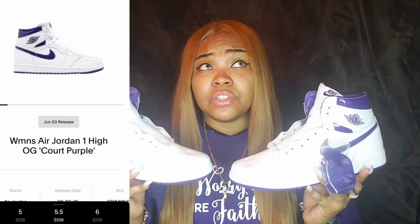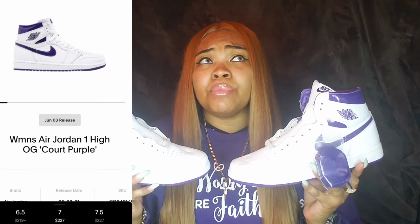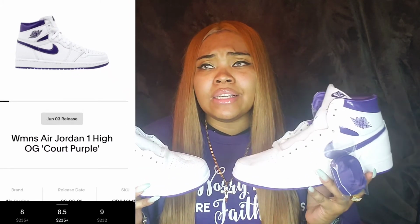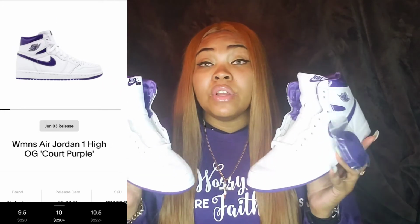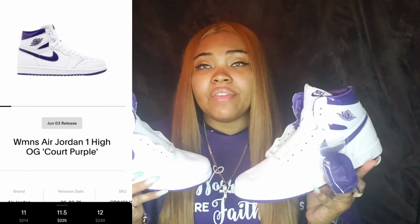As far as retail is concerned, for the women's Air Jordan 1, they actually aren't going for that much, guys. This is a very obtainable sneaker. As you guys know, it doesn't come out until June 3rd, but if you wanted to get them right now, they're actually just going for $220, like $220 plus. So I'm seeing prices like maybe $219, $225, $230. These are very, very obtainable, and it's $230 and $225 like before tax.